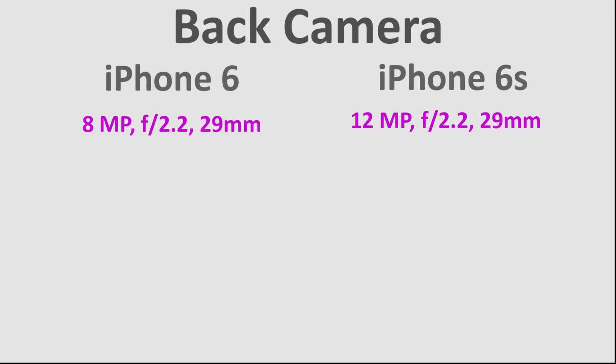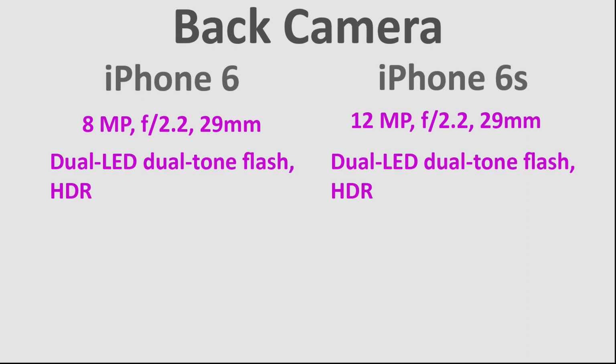Let's talk about the back camera on the iPhone 6 and the 6s. There is an 8 megapixel back camera with an aperture of f2.2 on the iPhone 6, whereas the 6s has a 12 megapixel camera also with an aperture of f2.2. Both the iPhones support dual LED, True Tone flash and HDR.